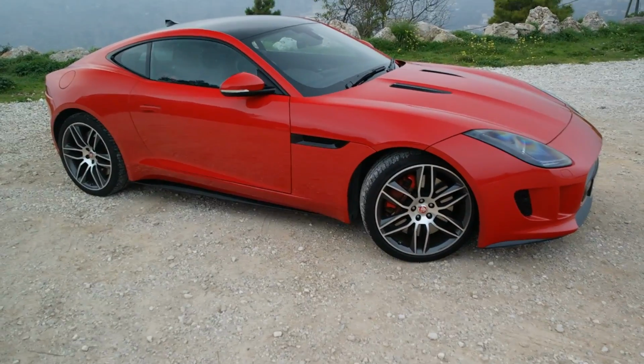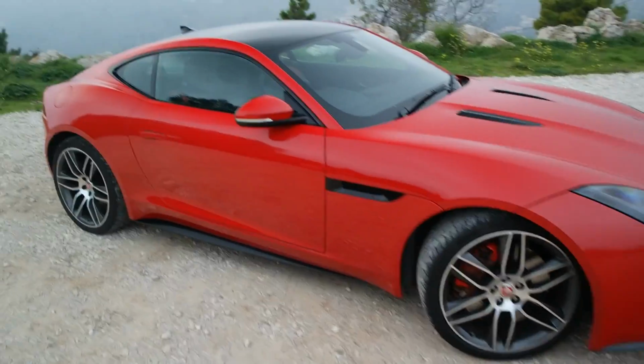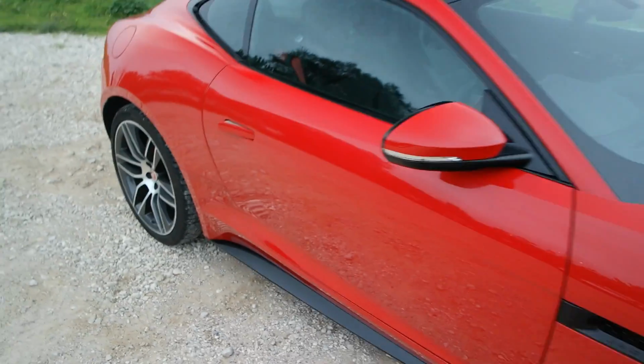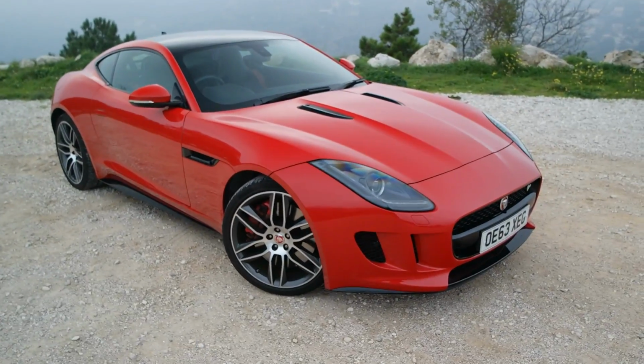And also, a lot of you found the black side sills quite controversial on the 4C. This F-Type actually also has black side sills. Obviously they're not quite as dramatic or pronounced as the ones I put on the Alfa, but another thing that I was very happy about when I found this particular model.